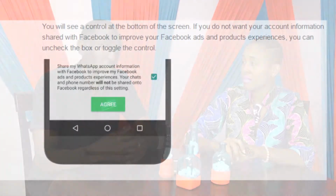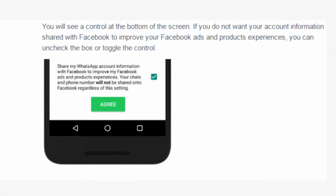For those who want to opt out, when you get the message to actually opt in, you can click read in your WhatsApp app, scroll down to where you see the accept button and uncheck the checkbox next to it, and then click agree. When you do that, you opt out of the service.